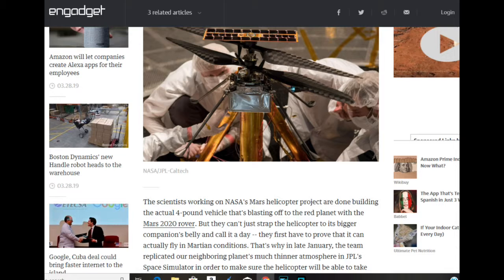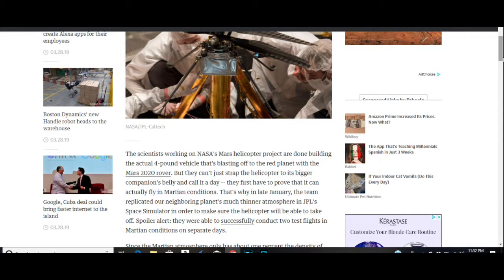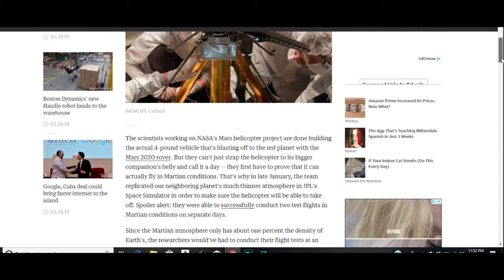But they can't just strap the helicopter to its bigger companion's belly and call it a day. They first have to prove that it can actually fly in Martian conditions. That's why in late January, the team replicated our neighboring planet's much thinner atmosphere in JPL space simulator in order to make sure the helicopter will be able to take off. Spoiler alert, they were able to successfully conduct 2 test flights in Martian conditions on separate days.